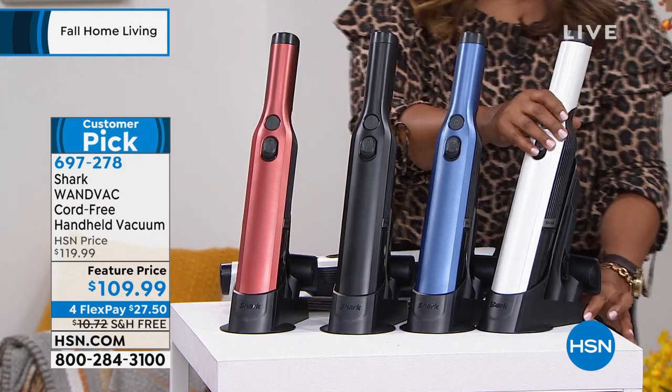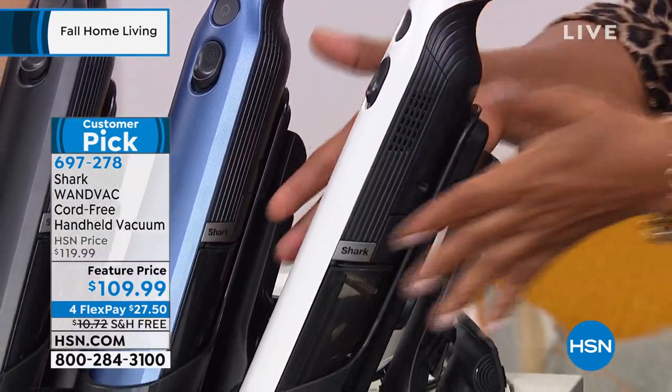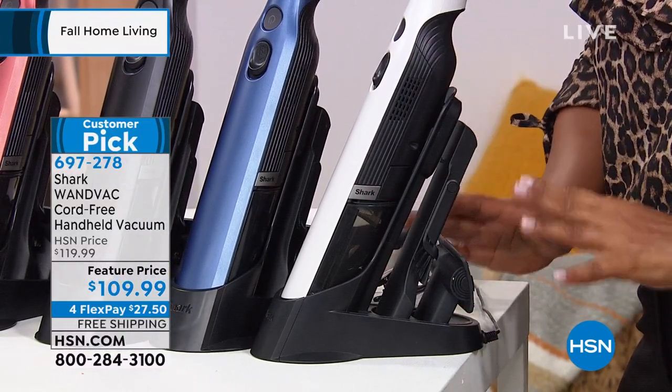I'm gonna turn the white to the side so that you can see. This caddy, every time you put the vac on, it's powering your vacuum. So it's always at the ready. And then you've got the two crevice tools on the backside so you're never looking and searching for them.